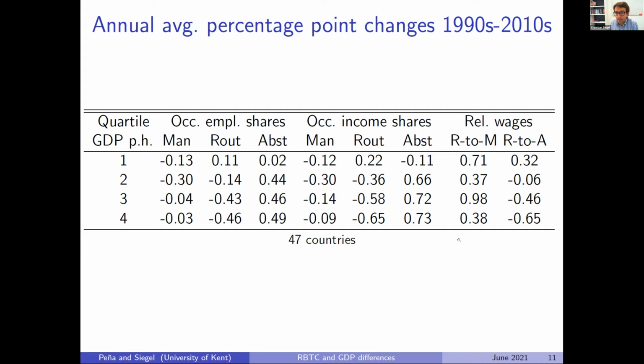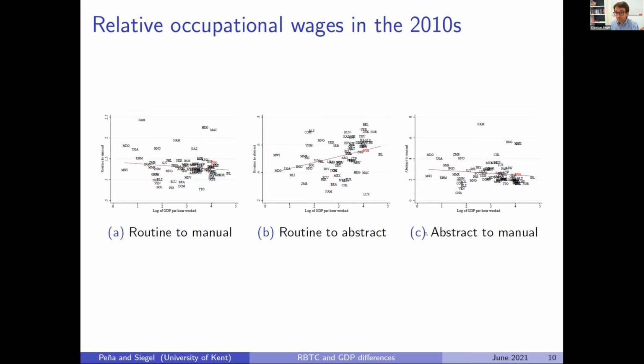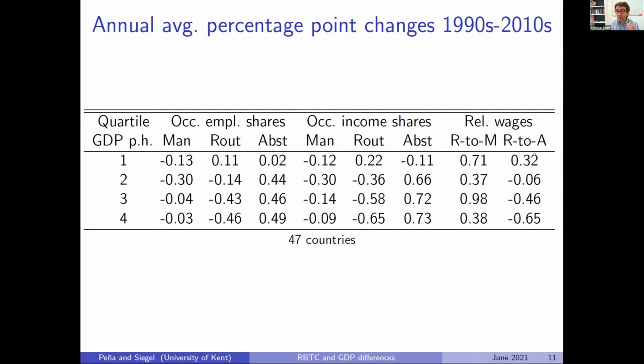But the really interesting thing here are the wages. So here you have the relative wages of routine to manual workers again, and of routine to abstract workers. And you see that this ratio of routine to manual wages increased everywhere over time, and the ratio of routine to abstract wages decreased everywhere but in the poorest countries. And this is a different pattern now in terms of over time changes, as I've just shown you on the previous slide here in the cross section of the 2010. Here, the routine to abstract wages increased. Here, they fall for most countries.